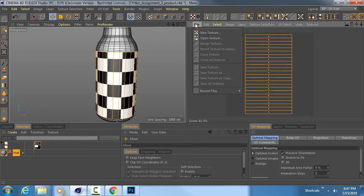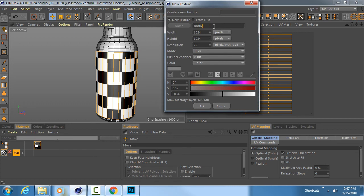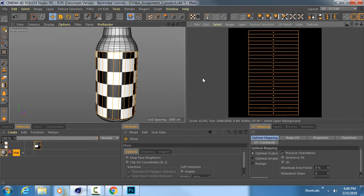harder. So step one is to click File here on the UV menu, and we're going to make a new texture, and I'm going to call this Bottle UV. That's going to be the name of the file. I can raise this width and height. A 1000 resolution image is okay, but the one I found on Google was in the 1500s range, so I want to make this at least larger than that. Typically, when we're working with computers, we work in multiples of 8, and in this case, the multiple I'm looking for is 2048. That is double what the value was by default. And I'm going to change this color to black. Okay, so that was step 1.